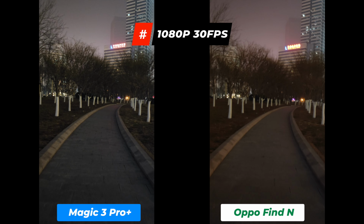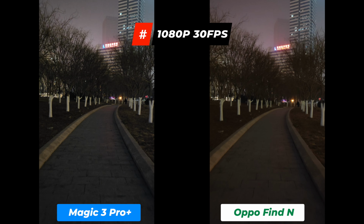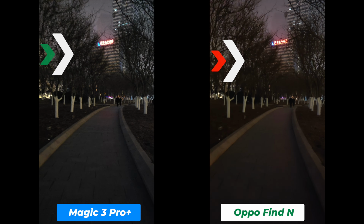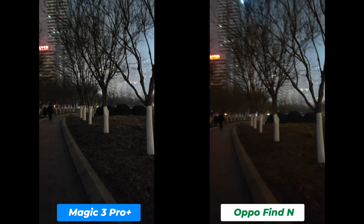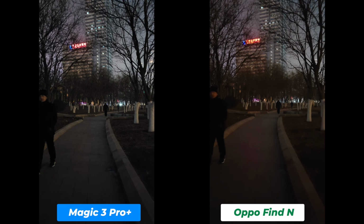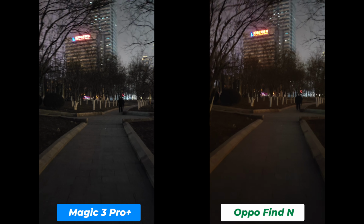These video clips were recorded in 1080p, because nighttime or low light 4K video performance of Oppo Find N is almost incomparable to Honor Magic 3 Pro Plus. Even in 1080p, Honor Magic 3 Pro Plus is well ahead. It has more details, better exposure, steady stabilization, and most importantly, it has a very good mix of white balance and color grading. I don't want to waste more words because the differences are clearly visible.